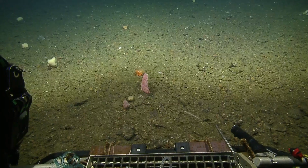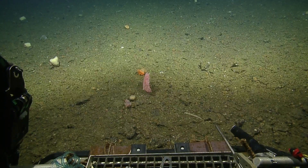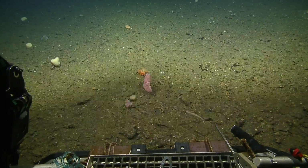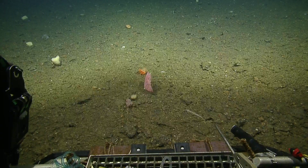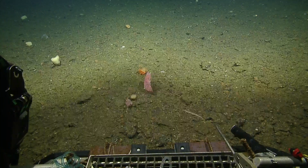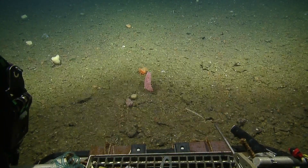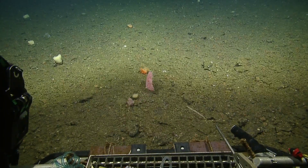Is that steady, or are we gonna? Okay. How do you think we should sample this one? This one looks more delicate. It's fairly flexible, so it'll probably have some give to it. Okay. We can go in with 5 or 6.